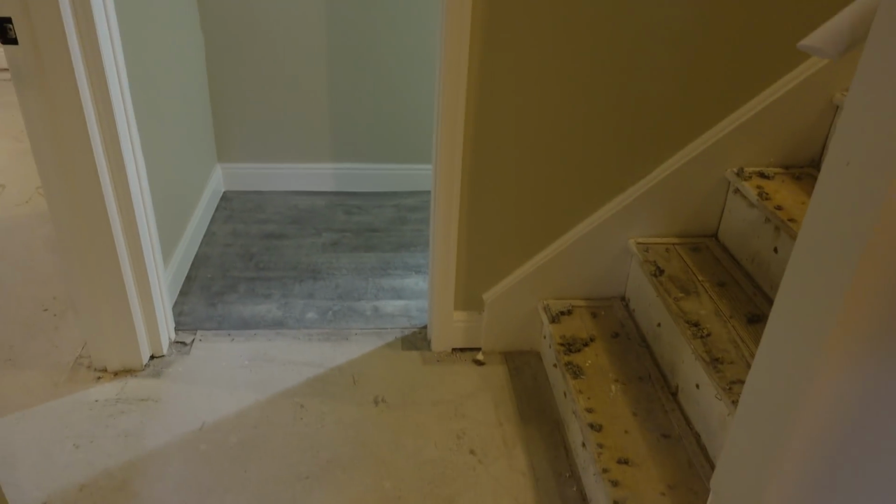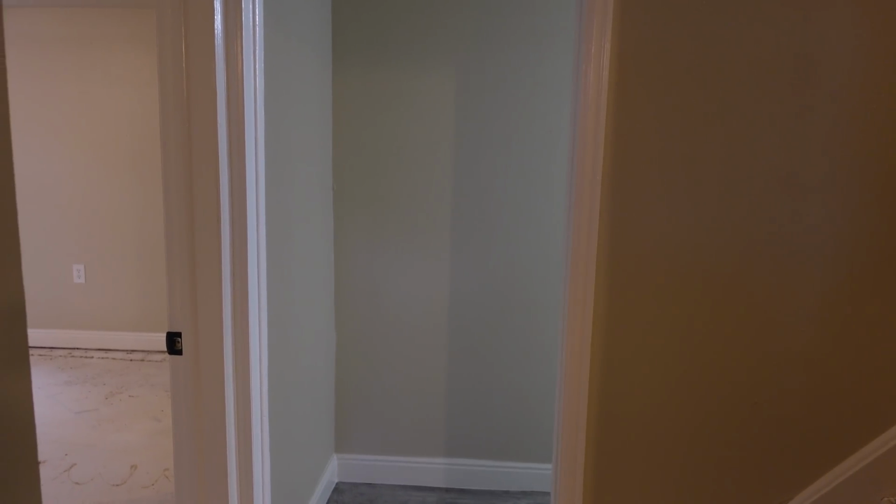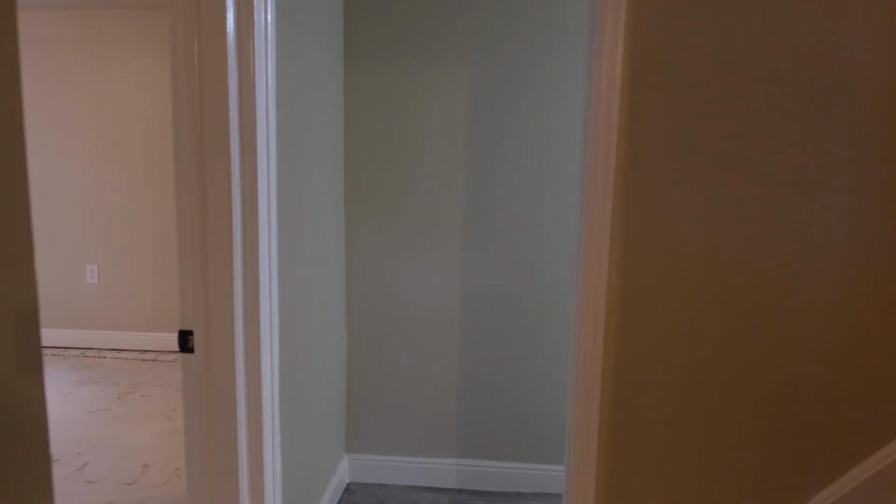So I think we're okay as far as the mold and water damage. Anything that was wet has been replaced. And we let it dry out for a long time too. Just let it sit here for a couple months. And a lot of times you can smell the mold. I can't smell anything, which is a good sign.